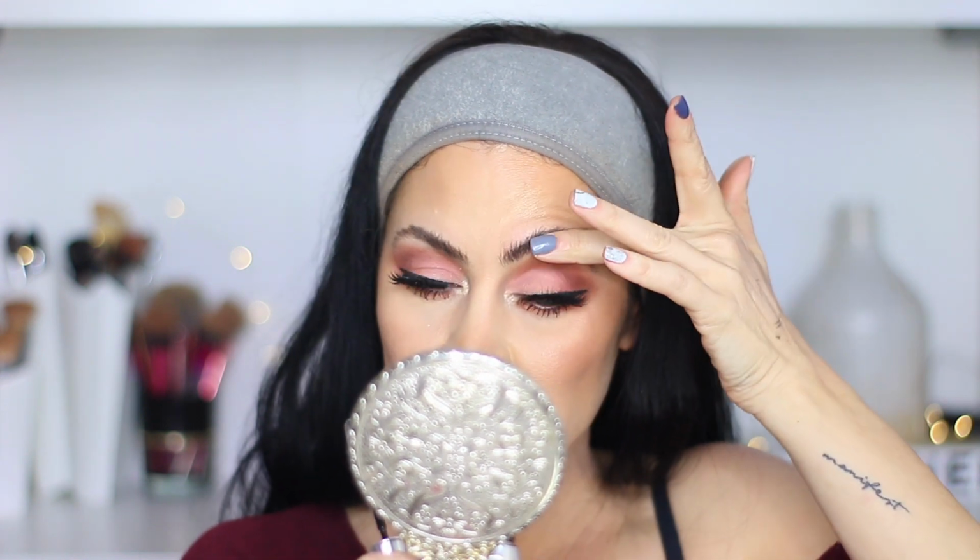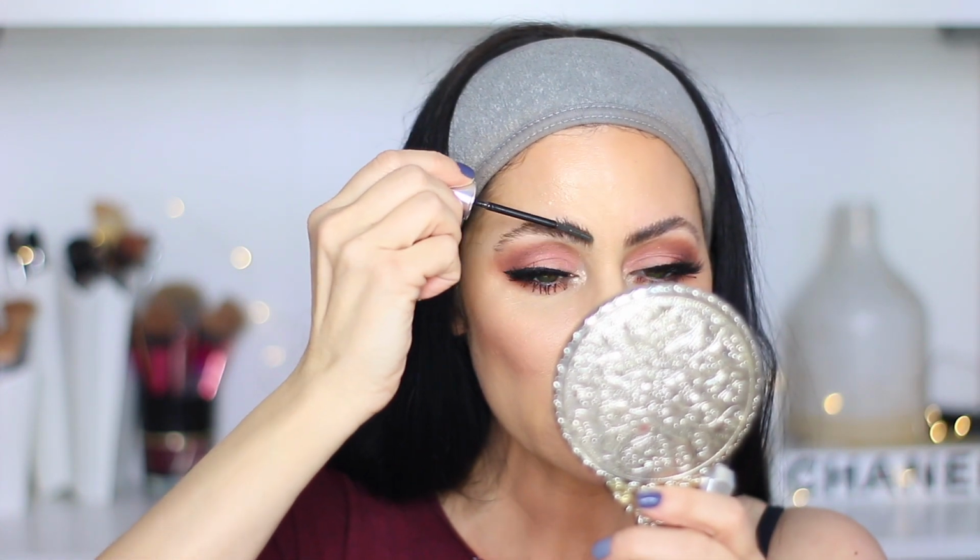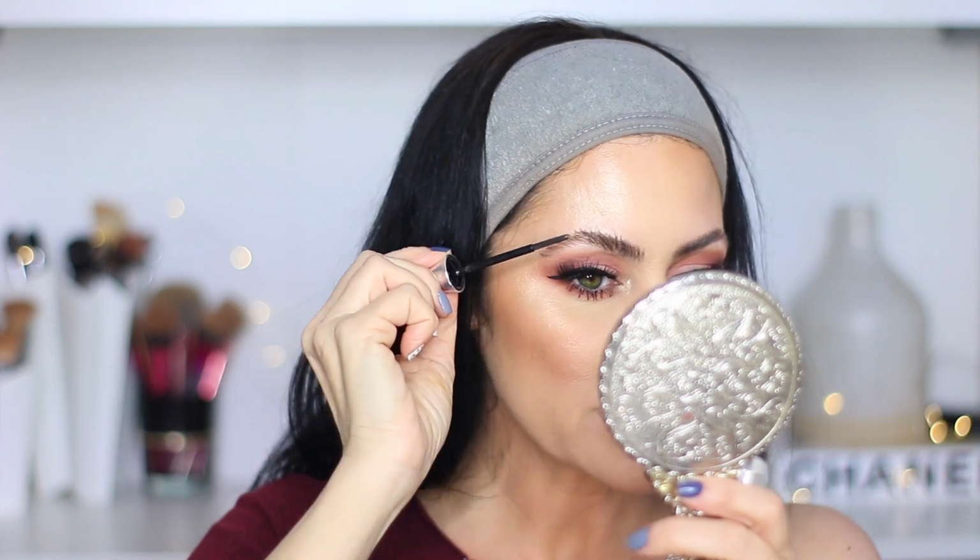So now I'm doing this one, same thing, brushing them up, and then while the gel is wet, I'm just pushing it into my skin. And you can do it a few times, like if your brows are a little thicker and they don't like to cooperate. But the reason I love this gel is because literally it is like glue. Once you push them down and this gel dries, your brows aren't falling down. They're not going anywhere. They're going to stay just like this, which is the idea of brow lamination, right?